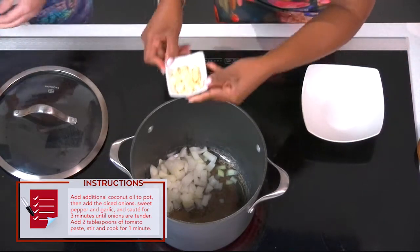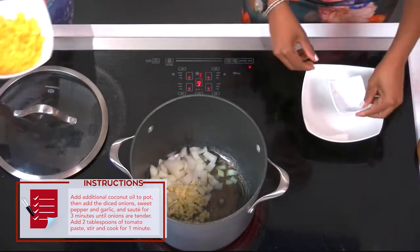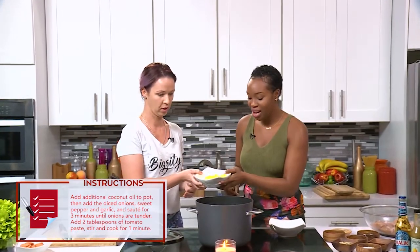Yes, garlic. Some garlic. I love garlic. I know, it's delicious. I think everything deserves garlic in it.